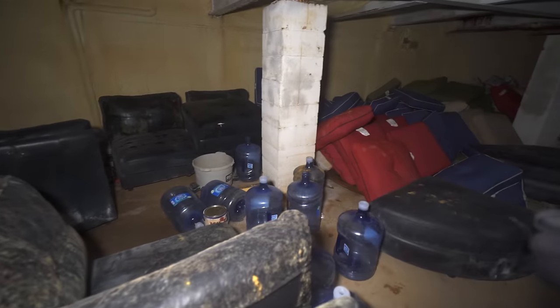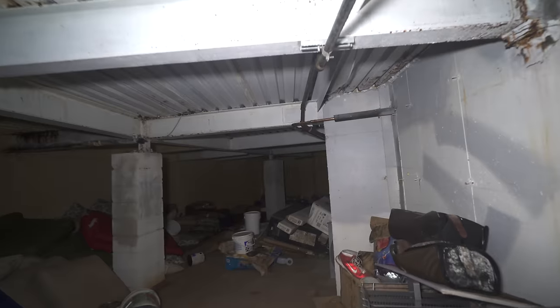They have like all this water down here. That's exactly what it is. Look at all the cement around here. Y'all, this is a bomb shelter.